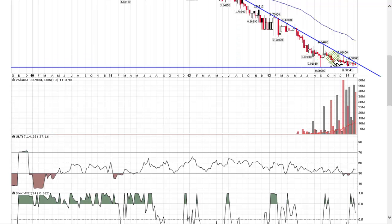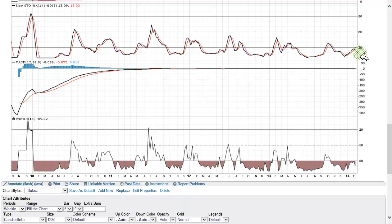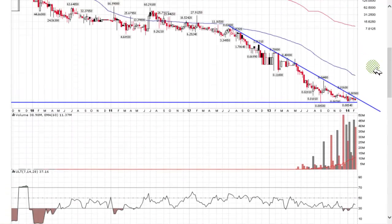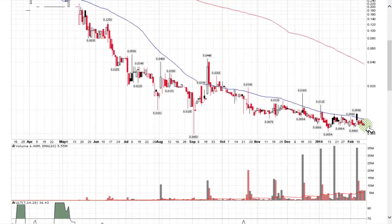For me to buy it in this range here, I'm going to need to get a discount because of the risk I'm accepting. So I'll buy it at support at 5 cents per share. Looks like we're rolling over on the slow stochastics. Volume was quite high last week to the down. Good price action on Friday. This is a doji star formation, a sign of indecision.